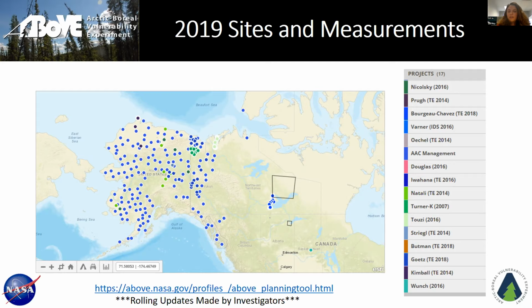So this just shows that there are a lot of different measurements being made across the domain. And if you want to drill down into what type of measurement it is, you can do that on our system. We make measurements across 6 different themes, looking at permafrost, hydrology, carbon dynamics, wildlife and ecosystem services, disturbance, and flora, fauna. So really a host of science themes and measurements that are being made across the domain.